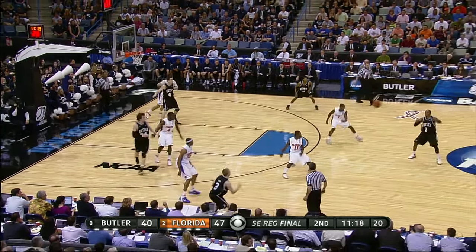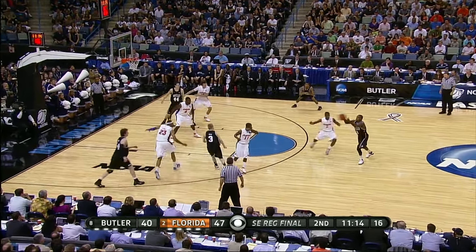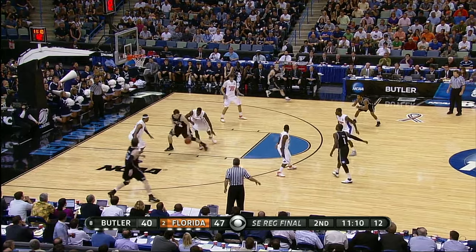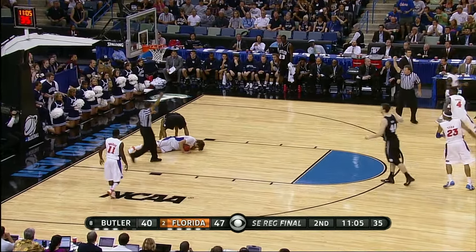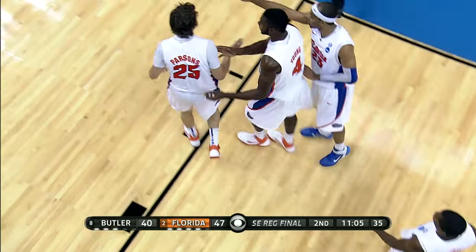Hahn goes up high. Nice job saving that ball from going out of bounds. Florida perimeter defense, very good. Inside Smith, back to Howard, quick release. Nothing going for Matt Howard now, a foul inside. Howard 2-for-8 from the field, 7 points.